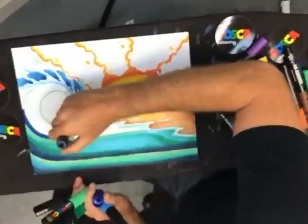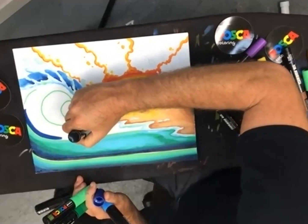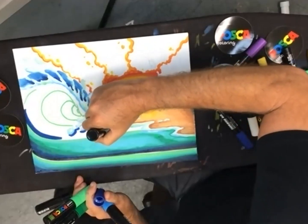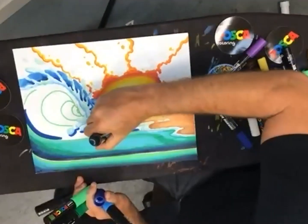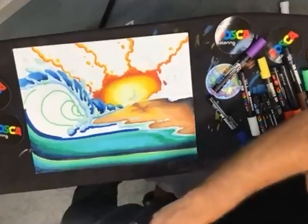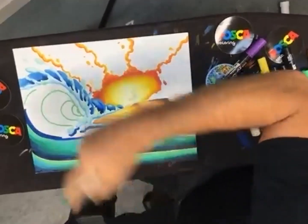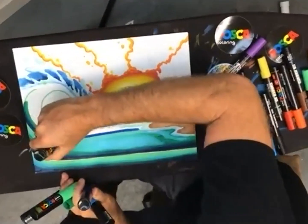This is the dark blue, and I'm going to add dark blue underneath these white waters like they're shadowed. I'm going to add a little dark blue right here and along there. And then we're going to let Jamie share in just a second. Let me get this little blend, and then we'll go to Jamie.